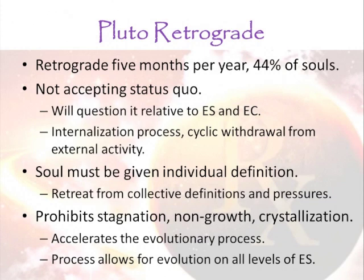Eventually exhausting those separating desires again, that desire to know source becomes stronger. So when Pluto turns retrograde, and through its retrograde cycle, this is where we have dissatisfaction with these separating desires, and it's intensified a little bit. This is also where we have the opportunity to embrace that returning desire to know source. Also, in general, when Pluto is retrograde, as the soul breaks free from that status quo, it must find its own definition to itself, to its desires, to its world, to everything that it is in process of evolving through. So it's breaking free from those collective definitions and those collective pressures.